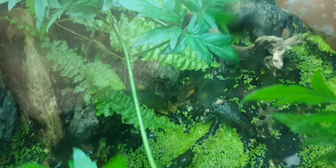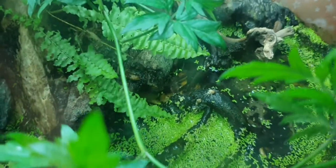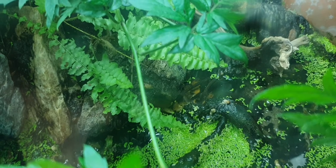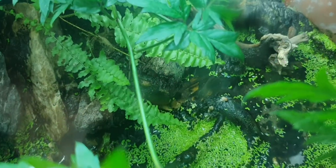I try not to use water from my tap, but I have done in the past and it actually hasn't made a massive difference. Sorry, you could see my hand there. It hasn't made a massive difference on the times that I have had to use water from my tap, but I do try and stick to mineral water when I can.